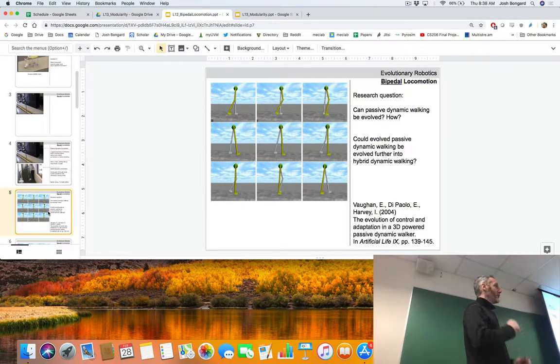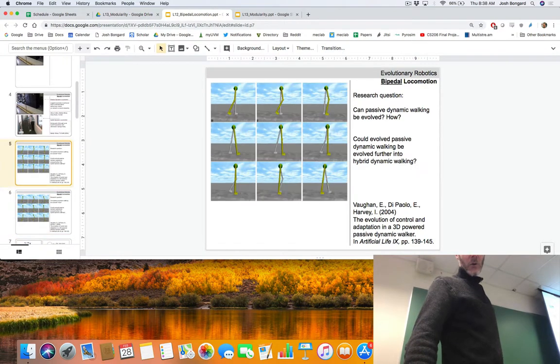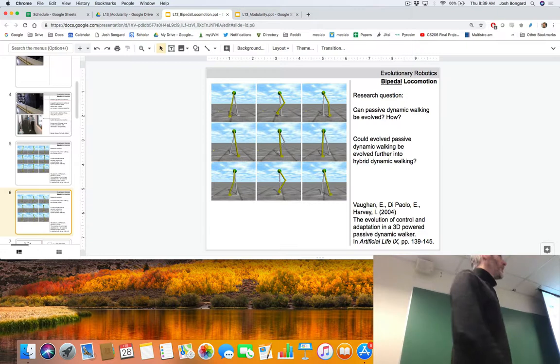Once we're able to evolve passive dynamic walking, can we then continue evolution and change the ecological niche of the robot, where we gradually decrease the declined plane? It's a little bit difficult to see here, but in the passive dynamic case, you can see the robot walking down the declined plane, and then we're gradually going to remove the declined plane until we have a robot that's walking on flat ground. And as we're gradually removing the declined plane, we're going to gradually bring in a little bit of control, and evolution is going to expand and start to tinker not just with the body, but with the neural controller as well.